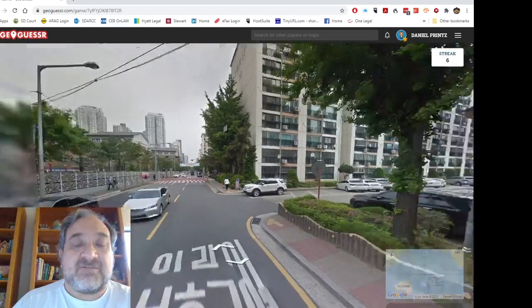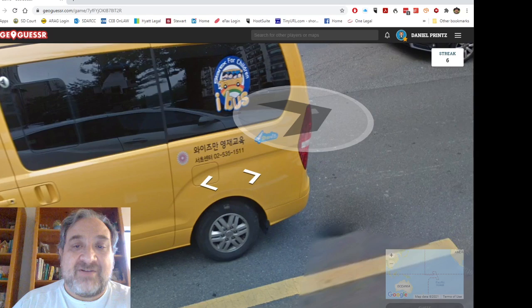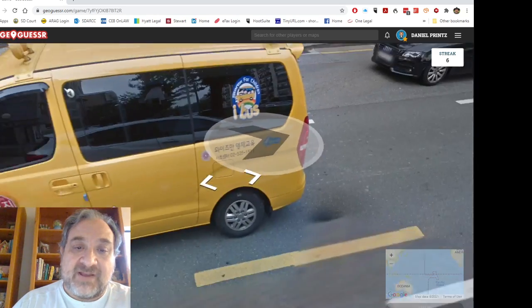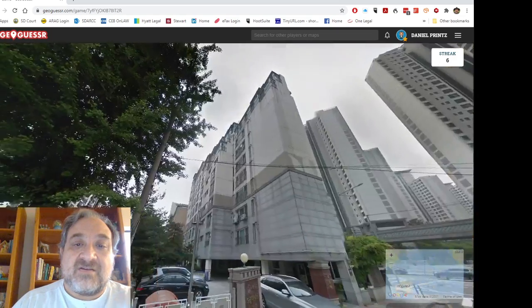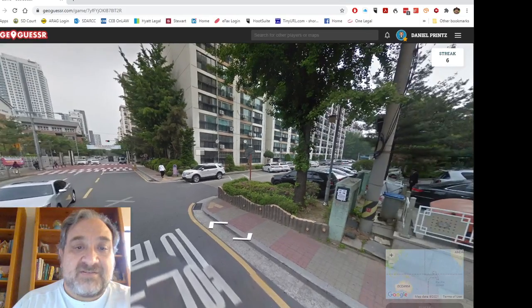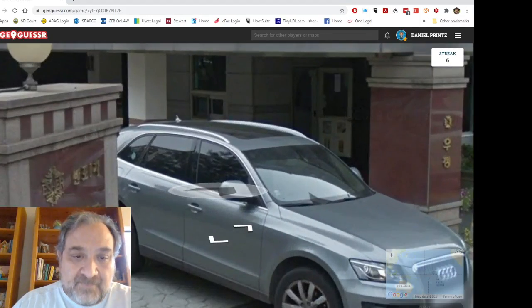See if we can get up to 10. I would like to get up to 10 in this stream. We are at 6, headed for 7, and we have Korean writing here. Does this look like Korea? Yes. Yes, it does. It looks very much like Korea.